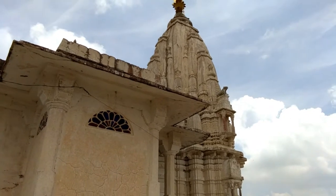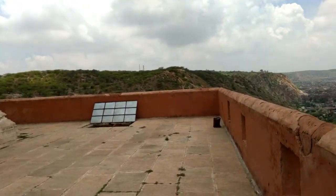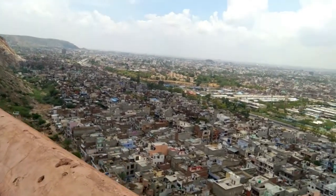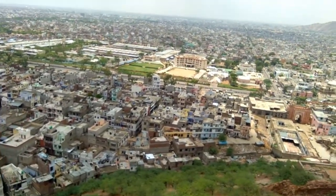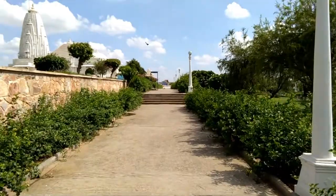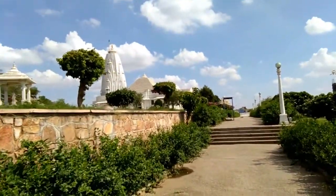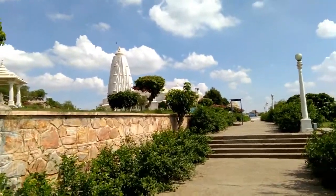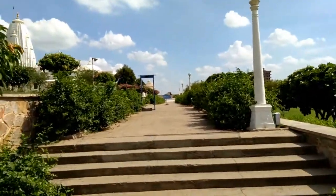Inside Hanuman Mandir now, Monkey Temple. And the view, I should say, is pretty awesome. We are at Birla Temple, also known as Lakshmi Narayan Temple. It's a big white temple. Looks really beautiful. So pretty and so white.